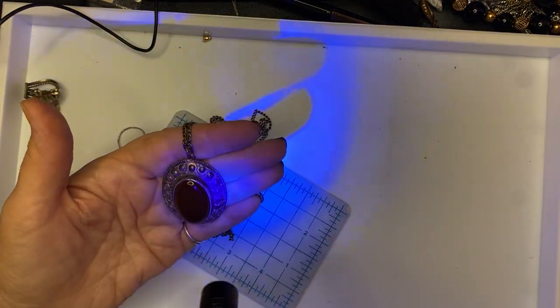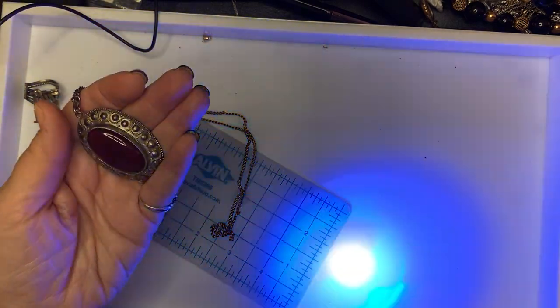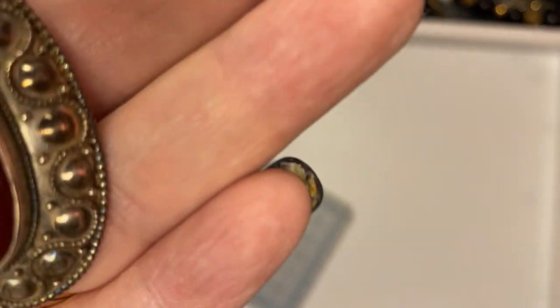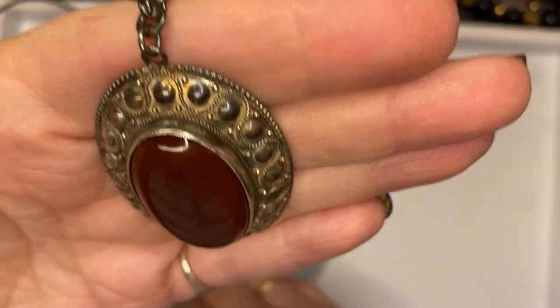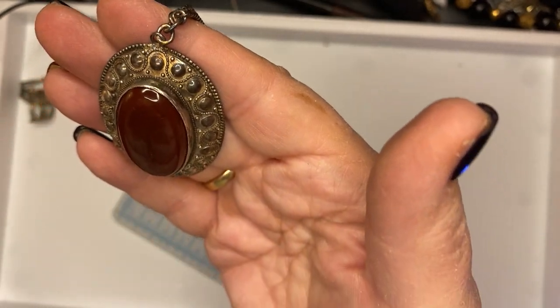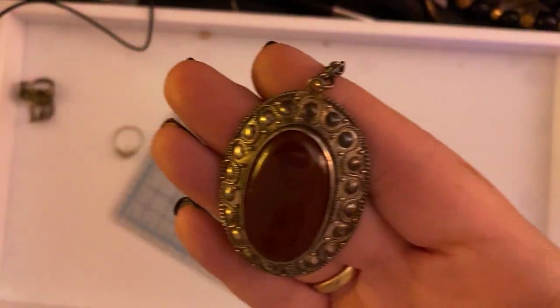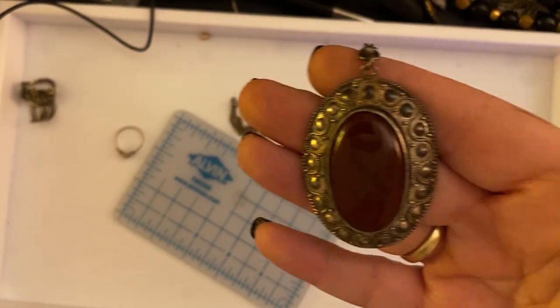Yeah, it's not amber. I'm leaning toward Carnelian. It's just such a deep, deep color. Let me turn off my... See if you can see it any better. Just a really deep color.